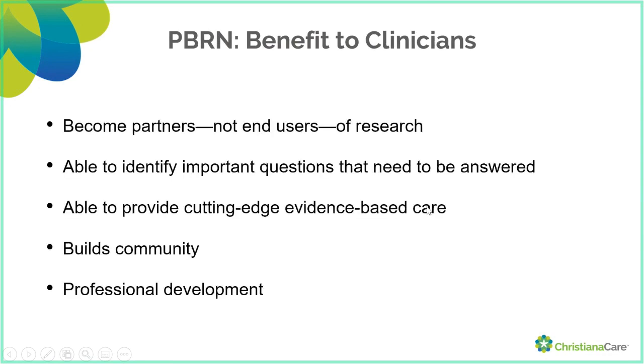The benefits to the clinicians are that they become partners, not end users of the research. They help identify the important questions. They're able to bring the results of the research into their practice quicker, again, decreasing that gap. It's also a way of building community among primary care practitioners.